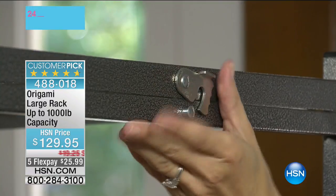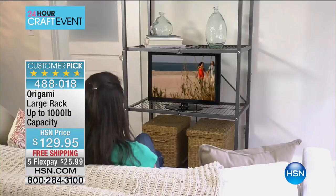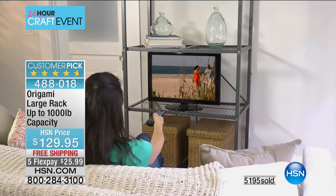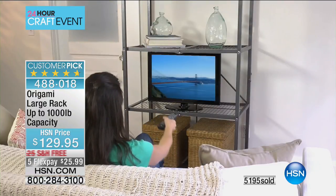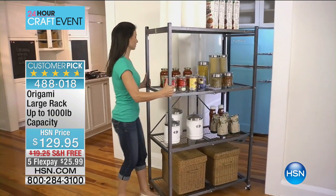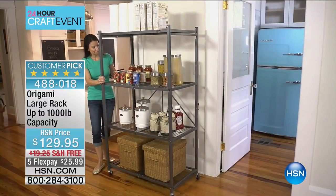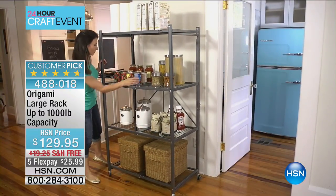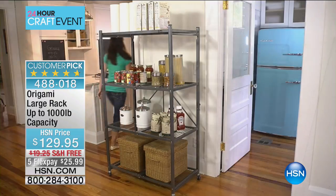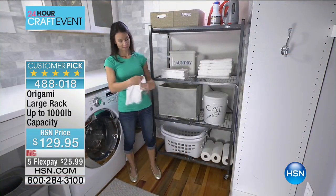No particle board, no plastic. It doesn't bend, it doesn't bow, it doesn't crack, it doesn't break. It is our number one best-selling, hugely popular origami large rack. And since we have made them available as buy one at a time, over 5,100 have sold. That's half the quantity that we have available in our special colors all today with free shipping and handling and 5 flexible payments.